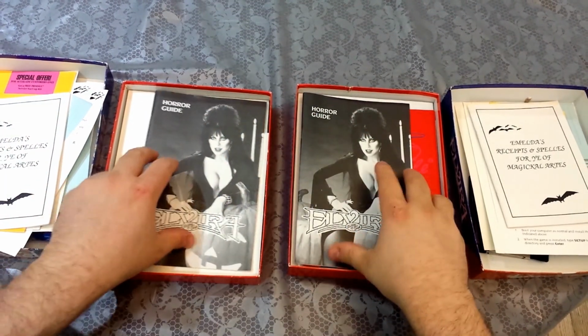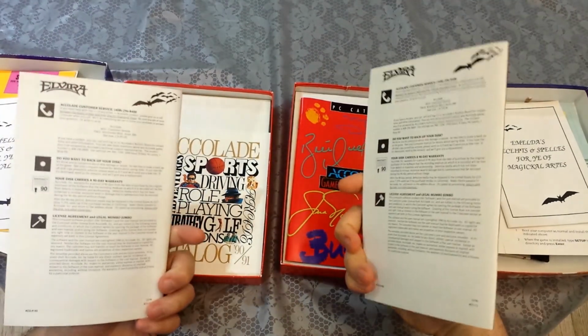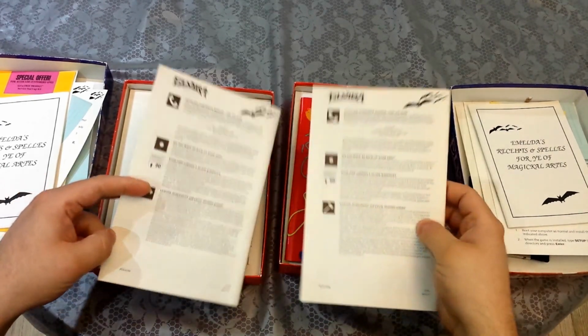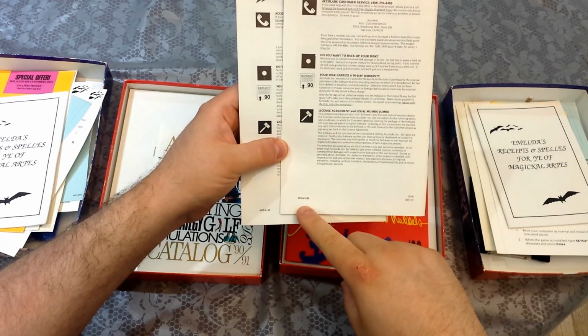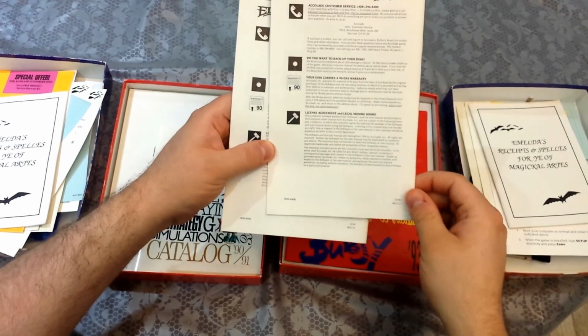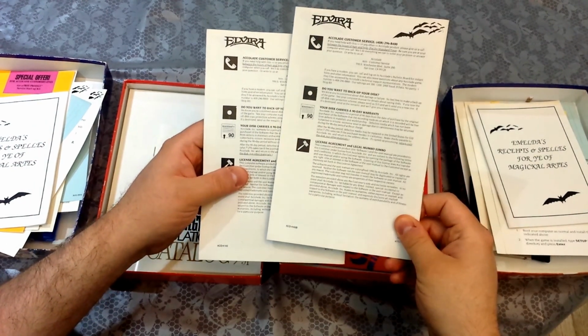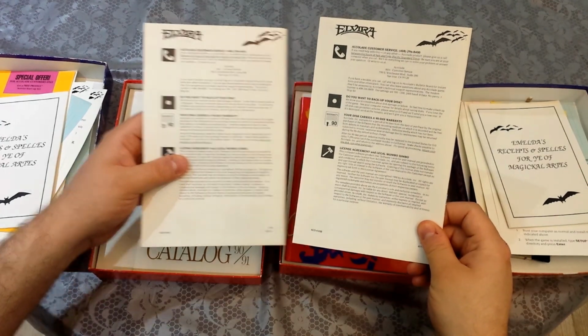Then there's the horror guide, which is basically the instruction booklet. This one seems to be, again, we see the one on the left here says ACO 4143. The one on the right says ACO 4143B. In this case, they both say October 1990, but apparently this one is some kind of later revision. What the actual change is, I don't know. It was nothing obvious that I saw.